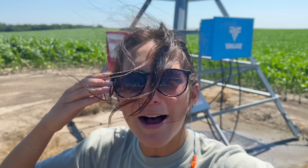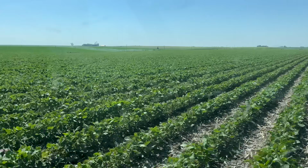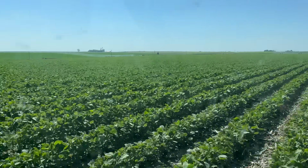We call this the double panel pivot because there's two panels. This is Grant and I's only soybean field this year.